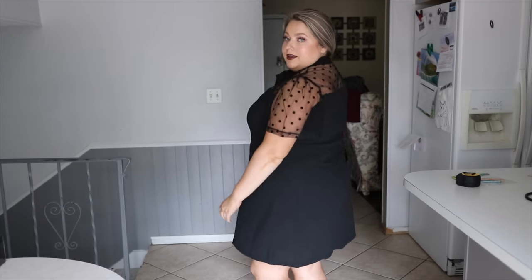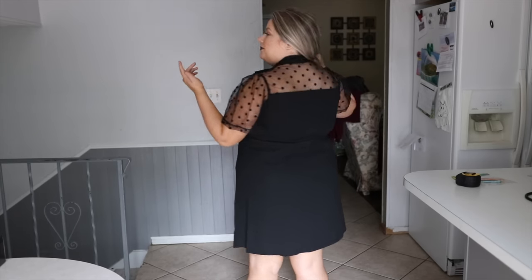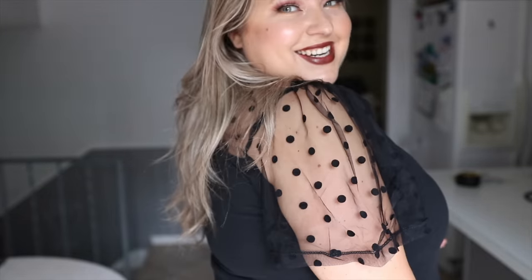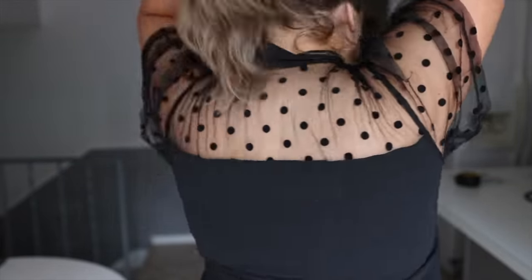Honestly, this dress would be perfect for Halloween, and even some Halloween parties. If you're dressing up as anything, you could come as so many different things and characters in this dress. Like, it's cute. I like it. It's really cute. I like how short it is. The polka dots are everything. So cute. They're so cute.